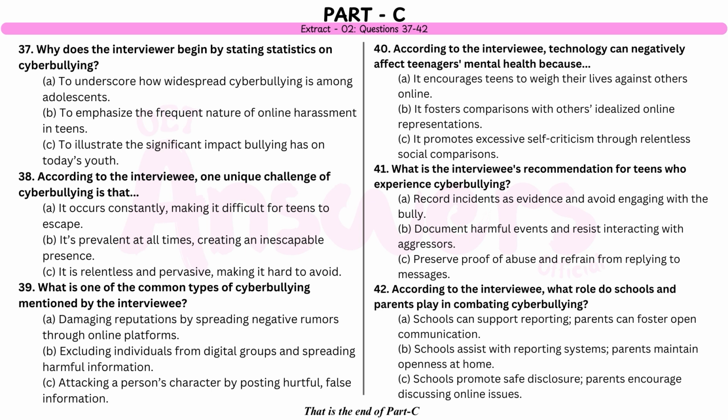And if a teen is already a victim, what steps can they take to protect themselves? Victims of cyberbullying should try to document the incidents by saving messages or screenshots. This can serve as evidence if they choose to report the issue. They should also block or mute the bully to limit exposure and avoid responding to the bullying, as engaging can sometimes escalate the situation. Seeking support, whether from friends, family, or school counselors, is also essential.